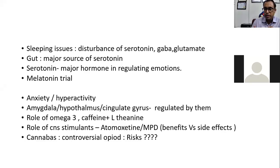Now, a caffeine and L-theanine combination has been studied in an RCT. I forgot to share it in the slide, but I will put it in the group. It is a very recent RCT which has been done. And we know that an RCT is the best kind of study or trial compared to cohort studies, as those from a background of statistics know.